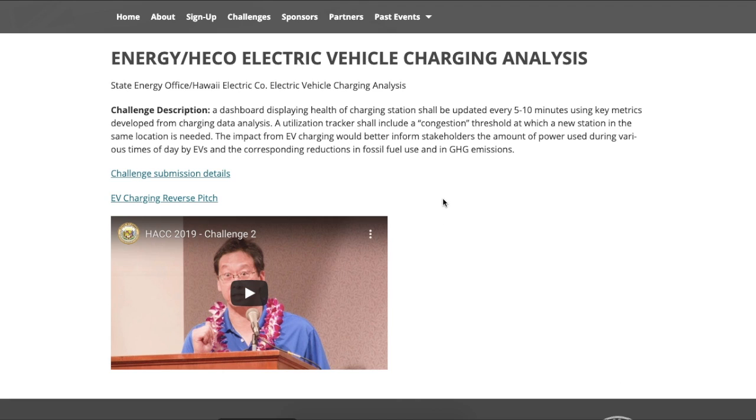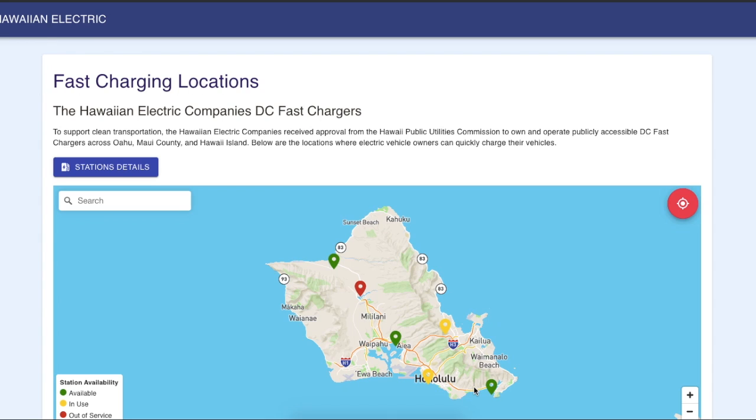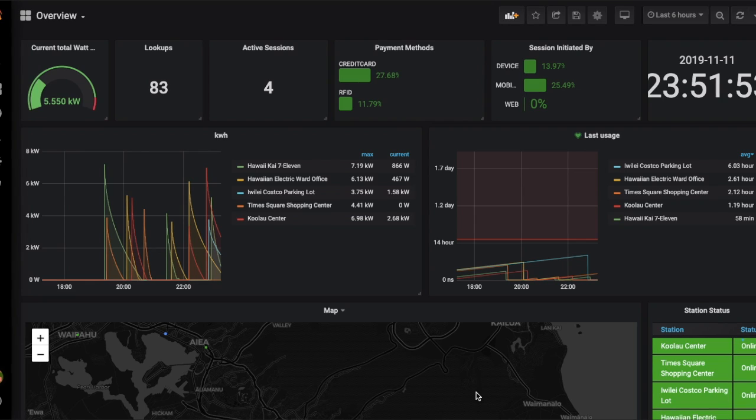The application is made up of two components: the dashboard for administrators to monitor and analyze real-time data from various charging stations, and a user-facing app for electric vehicle owners to find the closest open station. These components work together to provide better insights for both customers and administrators. Let's take a look at our dashboard.